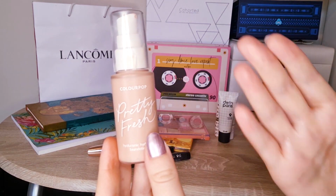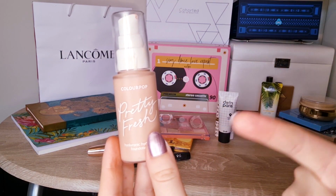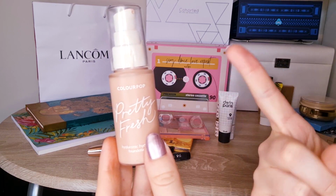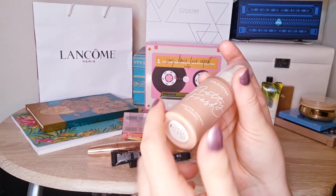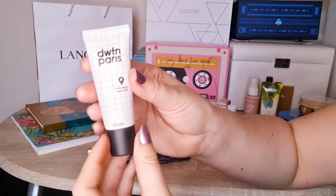I have to keep a tally of when it looks good, what products I pair this with, because I feel like some products it just doesn't work. So I need to figure that out. But anyway, I'm going to roll it out and use something else. This was a disappointment to me.